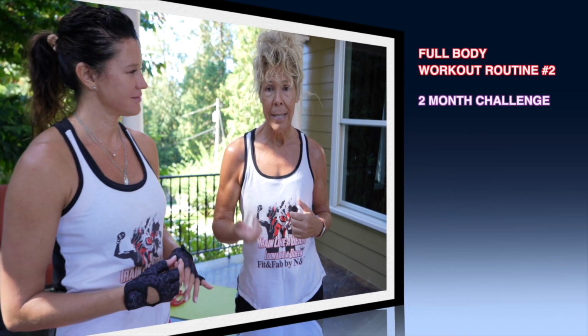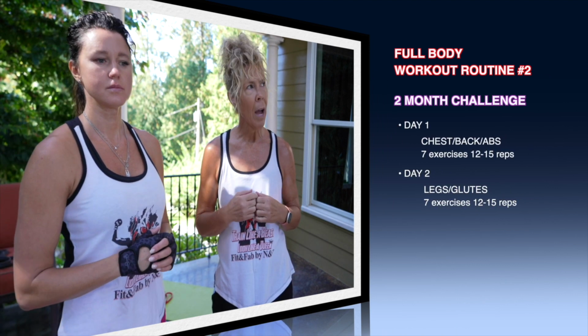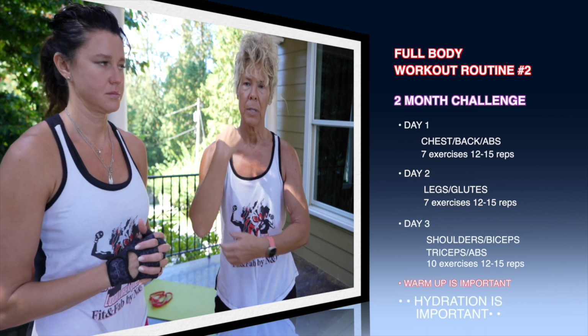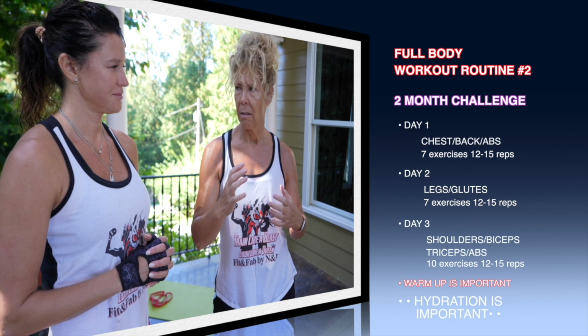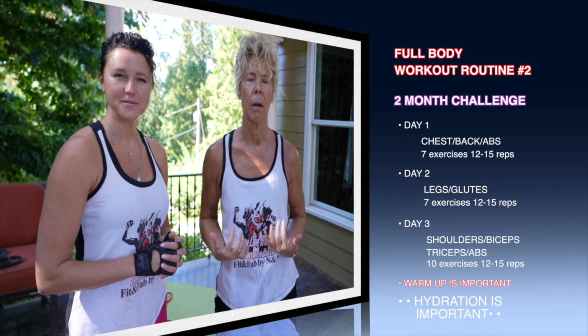So the first day, we kind of changed it up a little bit for you guys. The first day we're doing chest and back, and you're probably thinking, wow, chest and back, we didn't do that last time. Because in chest and back, you work your shoulders, triceps and biceps, and that's going to be on our third day. So really, you get two really good workouts on your whole upper body. We really want to have a beautiful, sexy, shapely upper body.